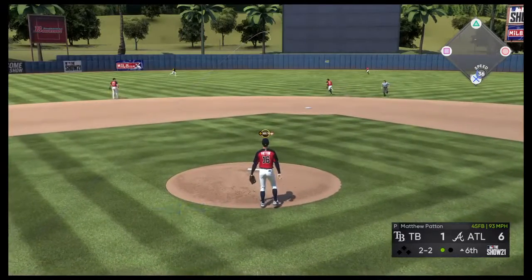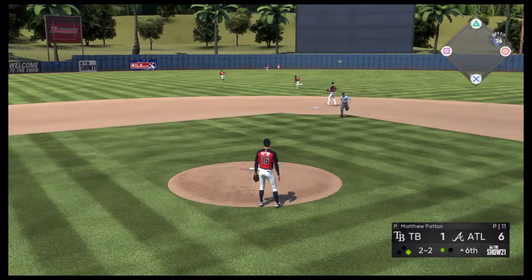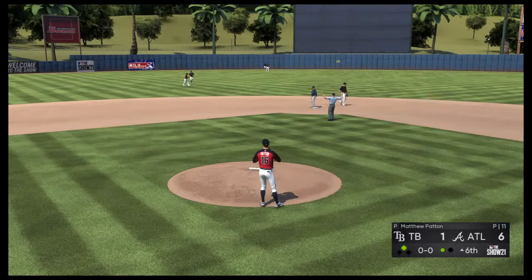Swinging, a hard liner to center field. And that's into the outfield for a 1-out hit. He takes the turn and heads for second. And he's in there easily at second with a 1-out double.